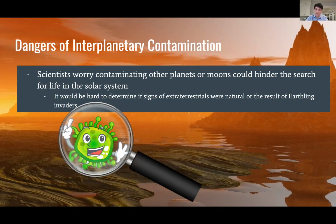A problem more relevant to modern space exploration with probes has more to do with the search for extraterrestrial life. Let's say that one of our polyextremophile friends hitches a ride on a space probe going to Titan, which has been tasked with looking for the signs of life. If the polyextremophile survives the trip and starts reproducing on Titan, it could pose some serious problems for that probe's search for life.